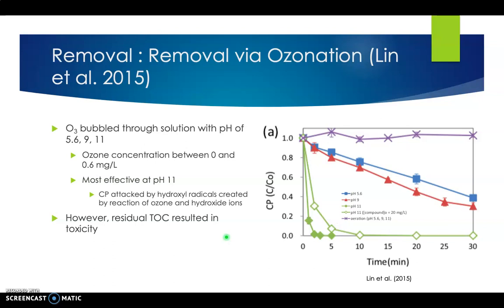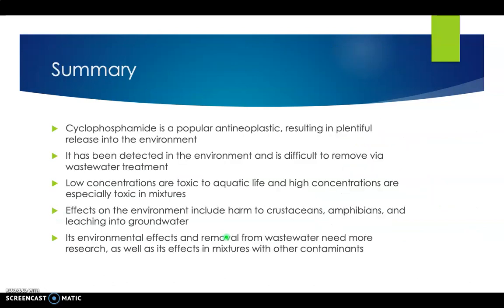How this works is the hydroxyl radicals that are produced from the reaction of ozone and hydroxide ions attack cyclophosphamide and aid in breakdown. The biggest issue here was the residual total organic carbon, which was toxic. So again, it's effective at removing cyclophosphamide, but the byproducts are pretty toxic to aquatic life, so there's more research needed on more ideal removal methods.